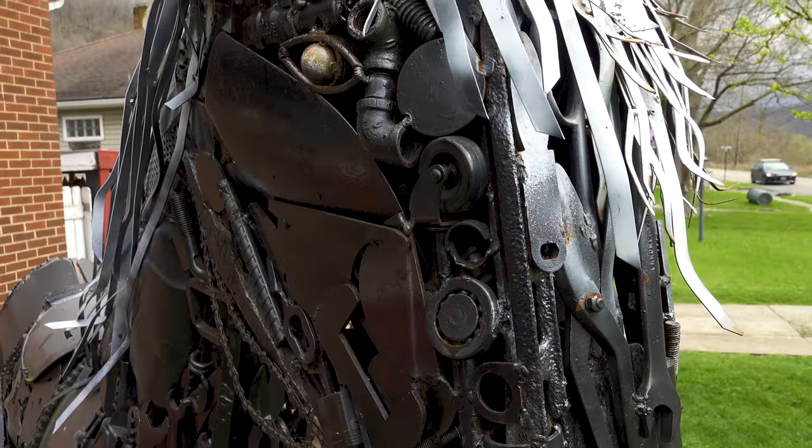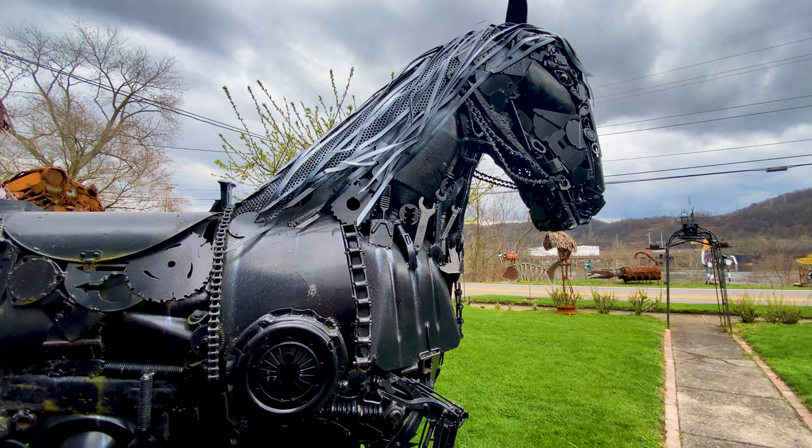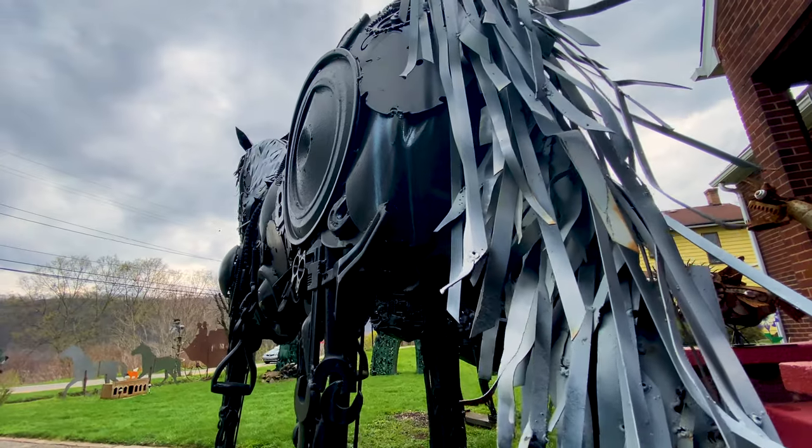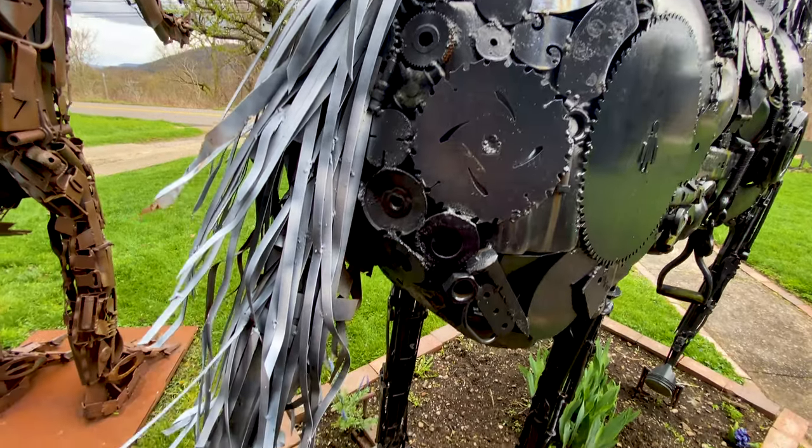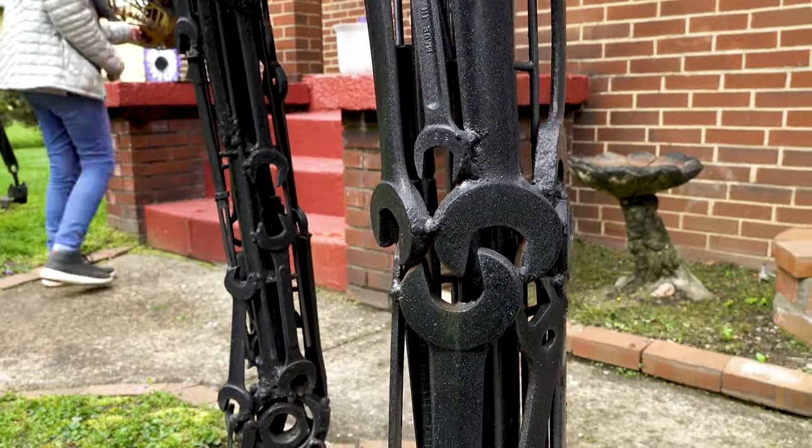And right next to it is the oldest sculpture on the property, the horse. That's the first big piece I ever made. My wife said I ain't allowed to get rid of it. It's part of the family. This gorgeous sculpture has hair made from shining strips of metal and legs of flowing wrenches.